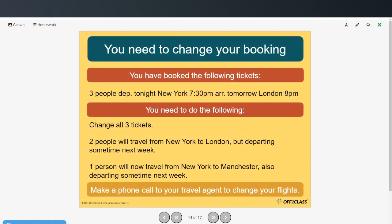All right, now sometimes you may need to change your booking. So you've booked the following tickets. Three people departing tonight from New York at 7:30 p.m. and arriving tomorrow in London at 8 p.m. And so you need to do the following. You need to change all three tickets.